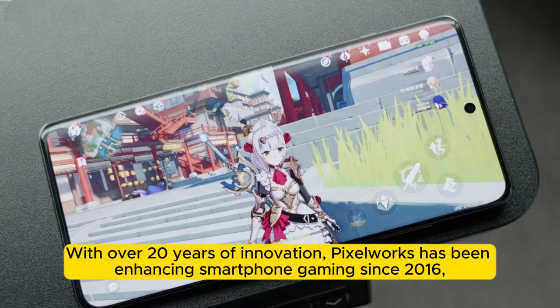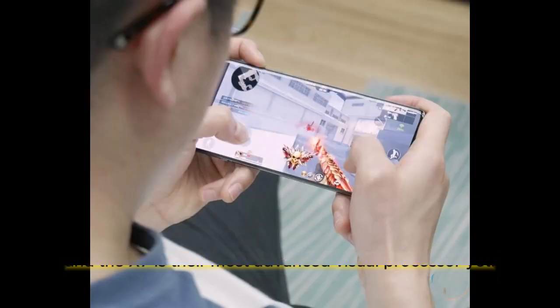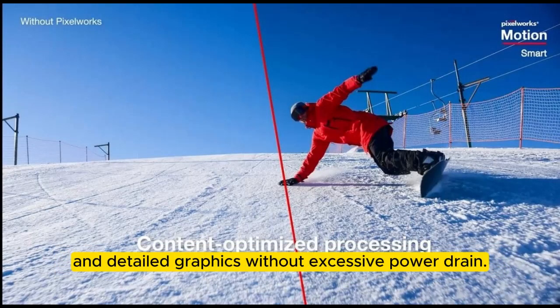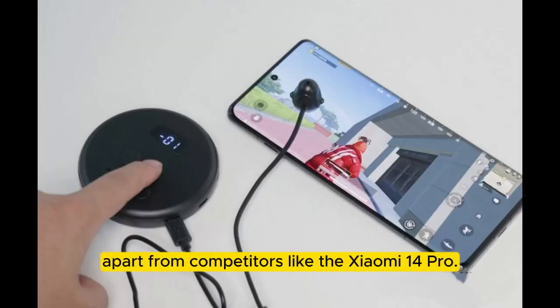With over 20 years of innovation, Pixelworks has been enhancing smartphone gaming since 2016, and the X7 is their most advanced visual processor yet. The OnePlus 12, armed with this technology, offers higher frame rates, resolutions, and detailed graphics without excessive power drain. Experience gaming like never before with adaptive frame booster and hyper-resolution, enabling simultaneous high performance that sets the OnePlus 12 apart from competitors like the Xiaomi 14 Pro.